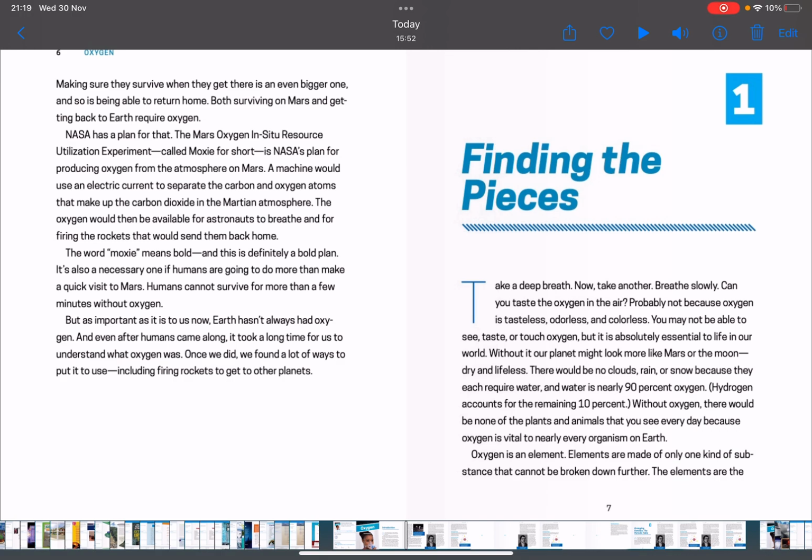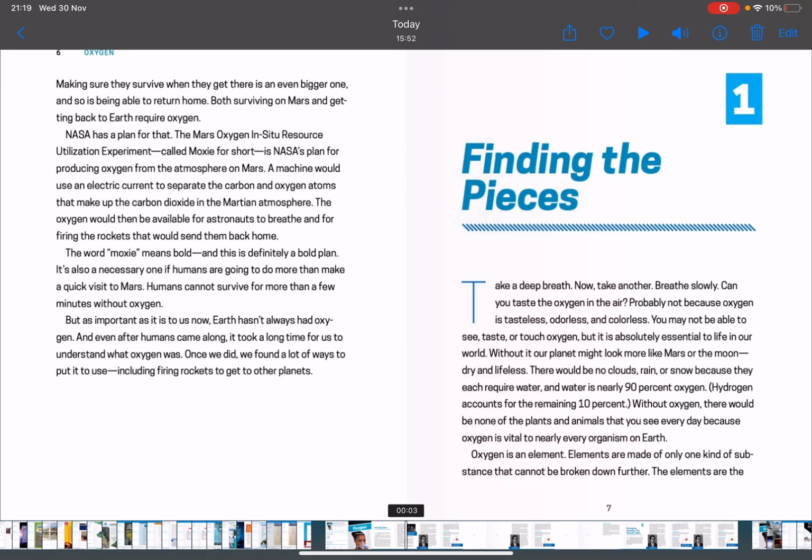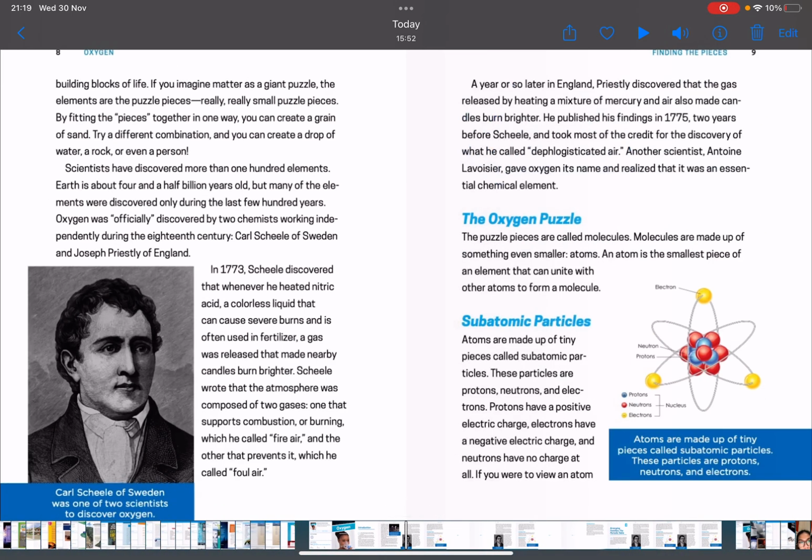Oxygen is an element. Elements are made of only one kind of substance that cannot be broken down further. It is called atoms. The elements are the building blocks of life. If you imagine matter as a giant puzzle, the elements are the puzzle pieces, really small puzzle pieces. By fitting the pieces together in one way, you can create a grain of sand, try a different combination, and you can create a drop of water, a rock, or even a person. Scientists have discovered more than 100 elements.